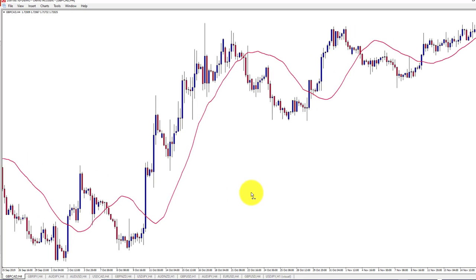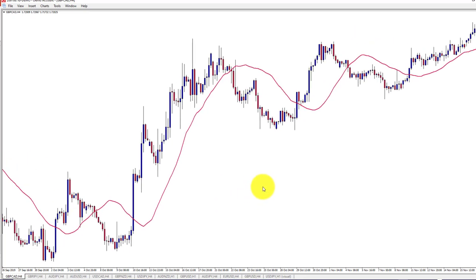So you start playing around and experimenting, and then what happens is you own the settings. It's your settings. It's not ABC's settings or the settings of the guy you bought the EA from. It is your settings, because you can visually see that these settings are producing the results that you want to see.